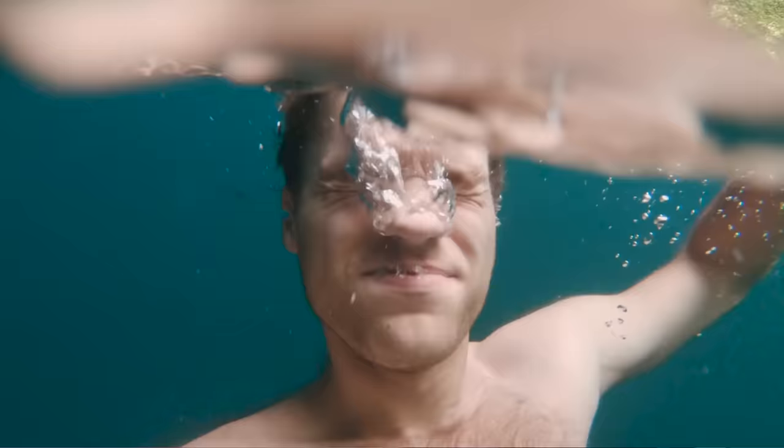Holbox is really complicated to get to. If you have a car, you'll have to drive 140 kilometers away from Cancun to this tiny town called Chiquila. Then park the car there and hop on a ferry going to Holbox. The ferries run every 30 minutes or sometimes every 1 hour, depending on the time of the day.